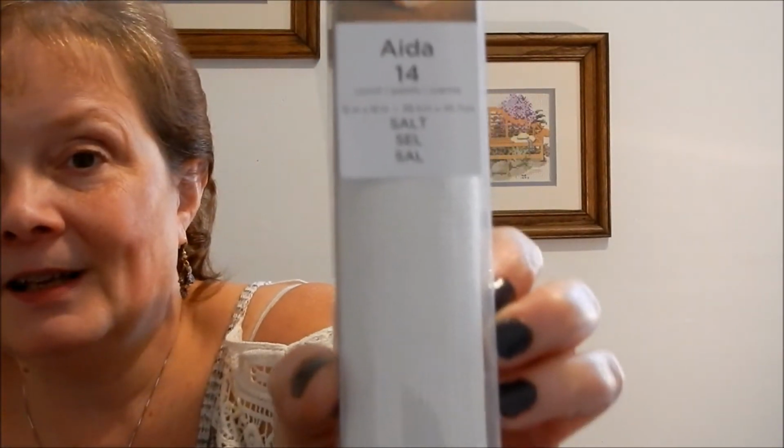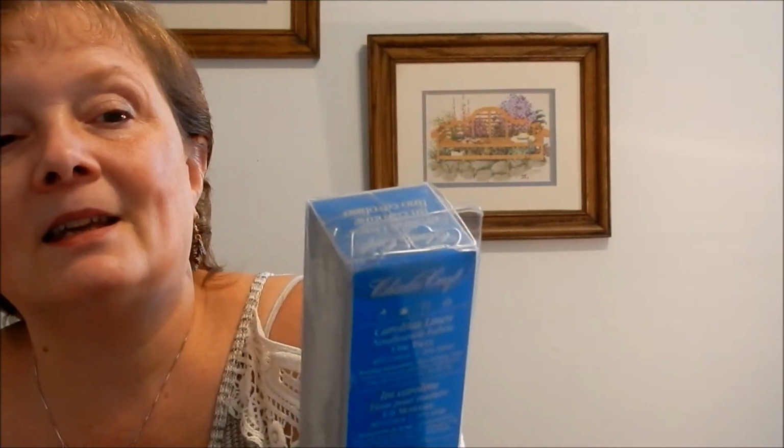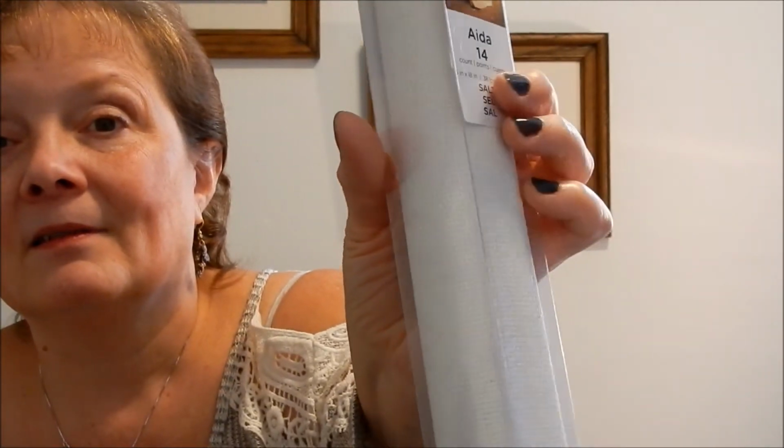So I have that. And then I placed an order online with Hobby Lobby because all of my craft stores are at least an hour away. And to be honest, I'm retired and I don't know, you would think I was a homebound person because I just don't go out that much. But I ordered some 14 count salt Aida cloth because this is really white. And it's a Charles Craft. So I thought that would, and Hobby Lobby was having a sale, so I justified it that way.